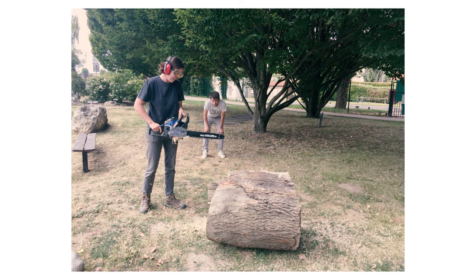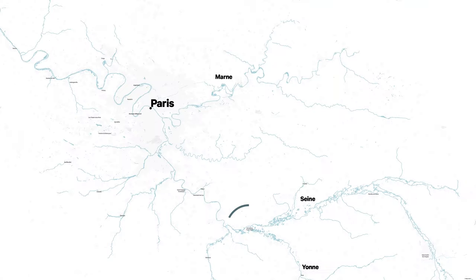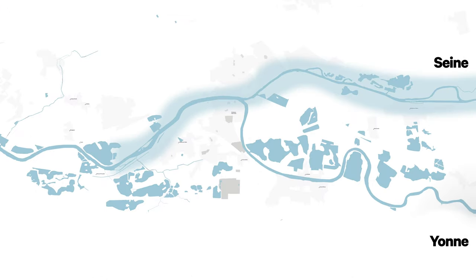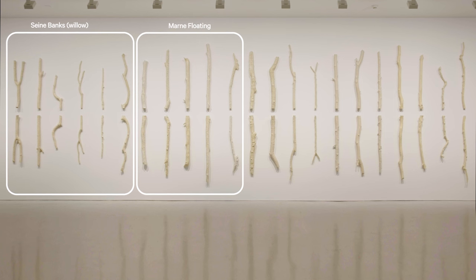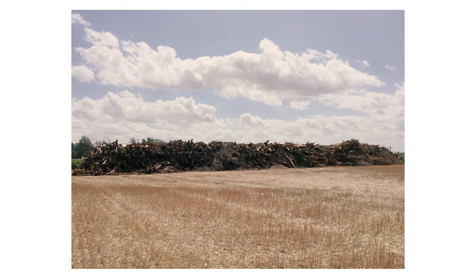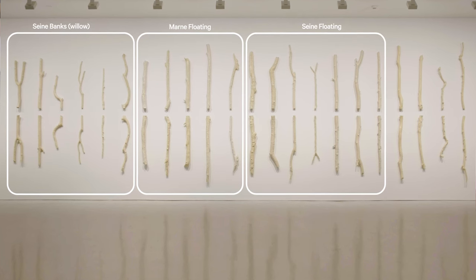So once I'd found the willow from the Marne, I thought, okay, I'll try and find some more willow trees. And through the help of these new friends and relationships that I'd formed, we ended up finding an arborist who had cut down a willow tree from the River Seine, right at the confluence of the River Yonne and the River Seine. At the Yonne, a bit upstream of the main hub of Paris, I'd collected willow from the banks of the river that had been cut down and left by the side of the river in a 60 metre long by 5 metre tall pile of wood. I also collected driftwood that had collected at the écluse, at the beginning of the lock of the river.